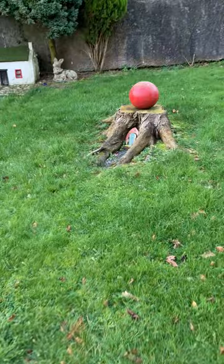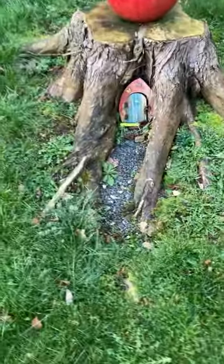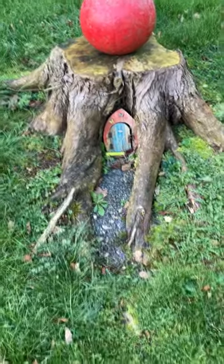I don't know what that is now. Here's a wee house. There's the door. Cracker, isn't it? And that's the animals I showed you.